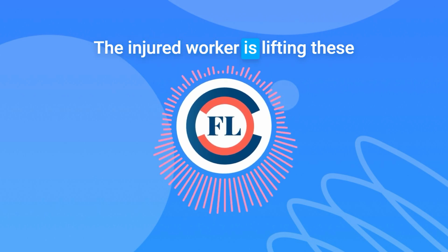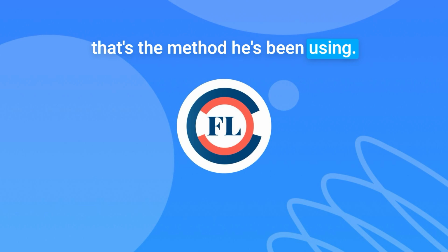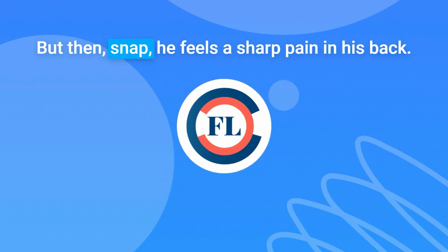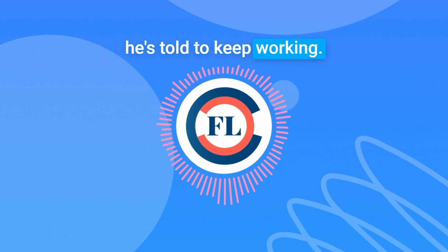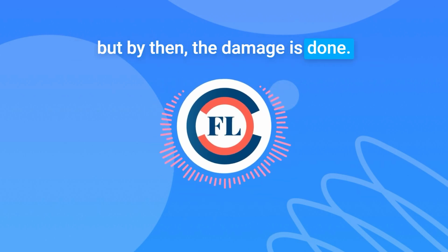The injured worker is lifting these heavy steel bars manually because that's the method he's been using. But then, snap! He feels a sharp pain in his back. Instead of getting a break, he's told to keep working. Eventually, he's moved to lighter duties, but by then the damage is done.